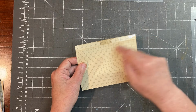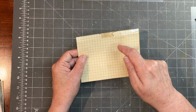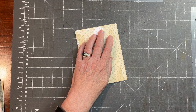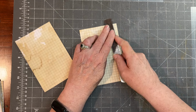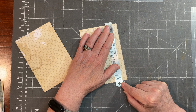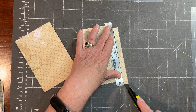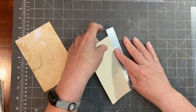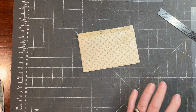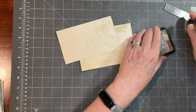I'm going to really be distressing this so we can tell that it's a pocket, but it's going to sort of mimic a file folder that is actually sealed up on the sides. So I want to offset the height on these, and I'm going to cut a little bit off of the bottom here. Not too much, but a little bit. And that's going to form the front part of our pocket. And I love that these coffee stained index cards are just going to indicate that they've been around the office, and we are going to give them even more of that look.